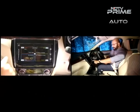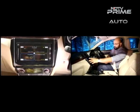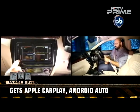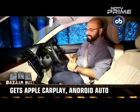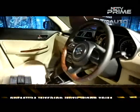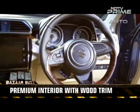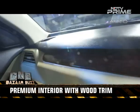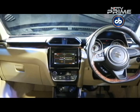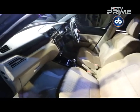It is surrounded by a gloss black instrument panel, and it gets Apple CarPlay and Android Auto, so both of those, and of course you do get navigation as standard on this particular system. The other highlights include a flat bottom steering wheel with wooden inserts, and the same wooden inserts are also found on the dashboard, and it does lend a premium look and feel to the new Dzire.